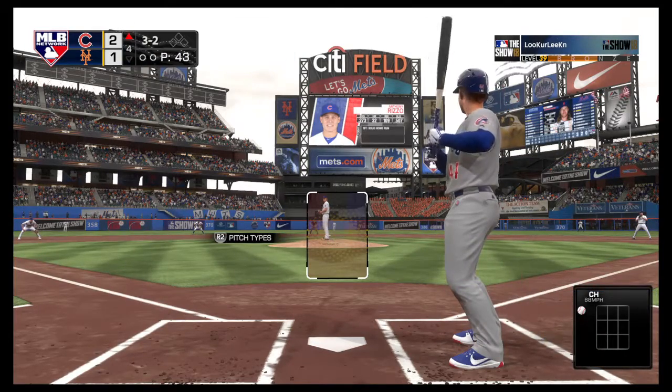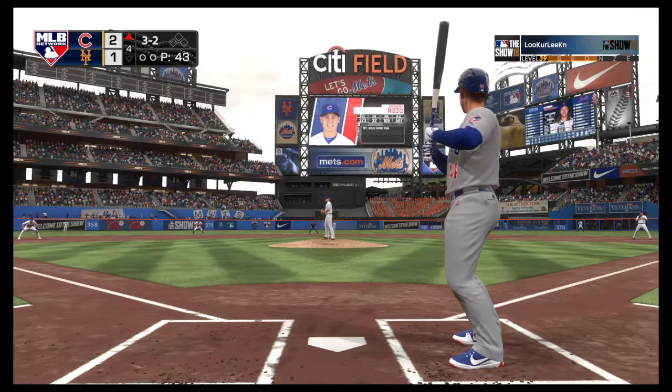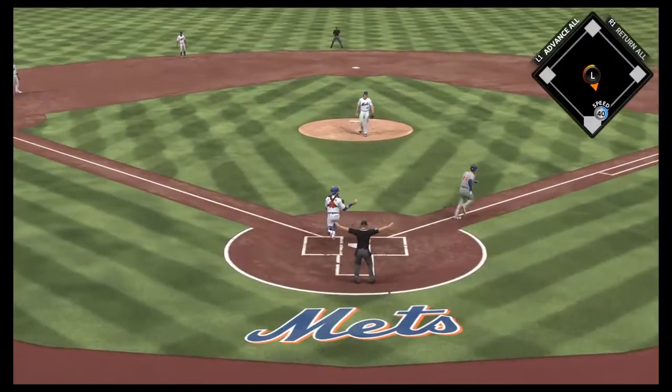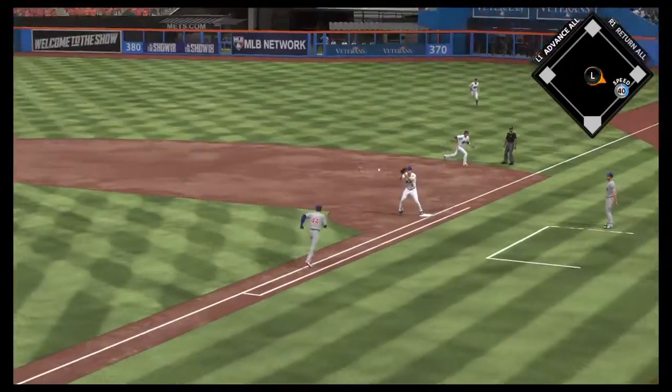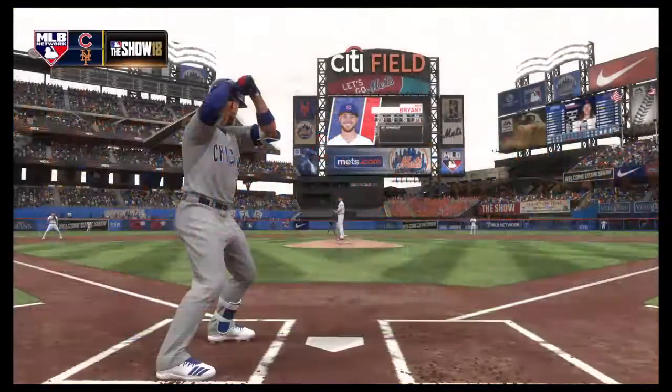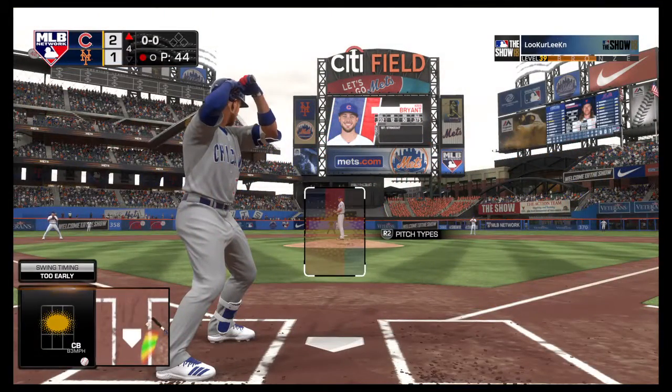These are the kind of ABs, regardless of the outcome, you go back to the dugout as the offensive player, and your teammates are loving on you for making that pitcher work and battling it out. Throw on to first is in time to get him, so that'll go down as a strikeout and a 2 to 3 putout for out number 1.